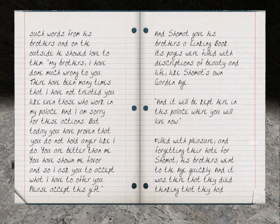"My brothers, I have done much wrong to you. There have been many times that I have not treated you like even those who work in my palace. And I am sorry for these actions. But today you have proven that you do not hold anger like I do. You are better than me. You have shown me favor, and so I ask of you to accept what I have to offer you. Please accept this gift." And Shomat gave his brothers a linking book.